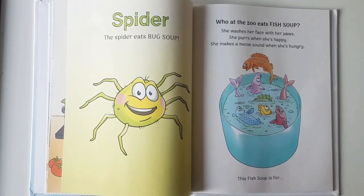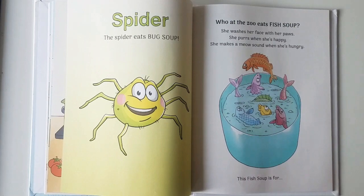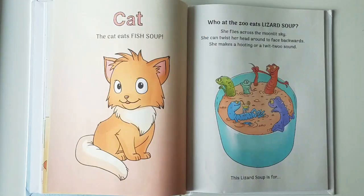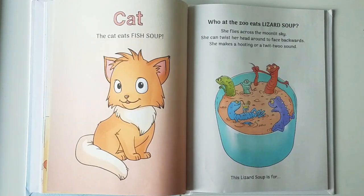Who at the zoo eats fish soup? She washes her face with her paws. She purrs when she's happy. She makes a meow sound when she's hungry. This fish soup is for... Cat. The cat eats fish soup.